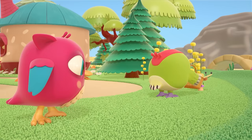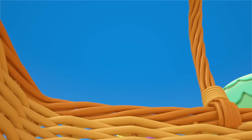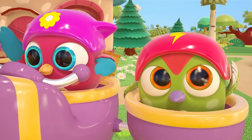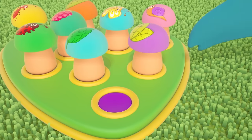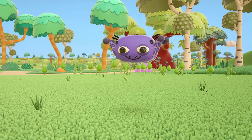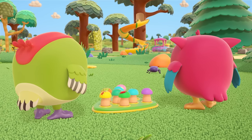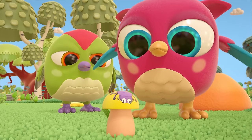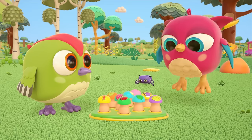Little birds, another mushroom with a lilac cap and a leaf painted on top. Let's put it in the basket, too. There's still one last spot in the meadow. Little spider, have you seen a mushroom? There's a mushroom with a spider on it. All the toys are back where they belong.